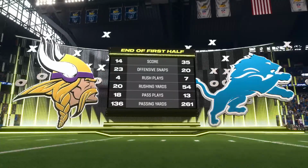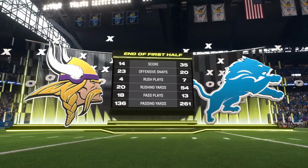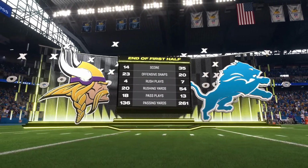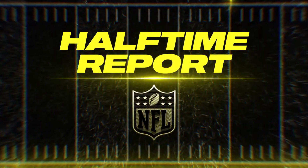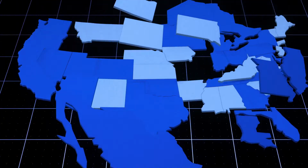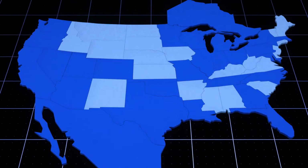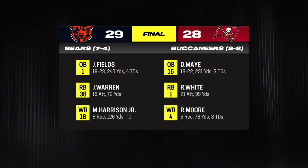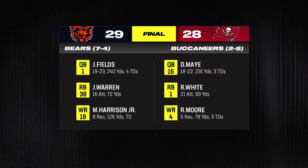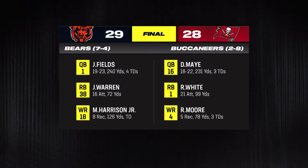As we'll send you down to Orlando, and we check in with Jonathan Coachman for our EA Sports Halftime Report. Coach. All right, Brandon, thank you very much. The NFL season going to be about 2/3 complete after this weekend, so lots to get to as we check out what's going on here in Week 11. We'll start over at Raymond James Stadium in Tampa, where it was the visiting Bears who come in and get the victory on the road. Justin Fields, 4 touchdown passes in the victory.